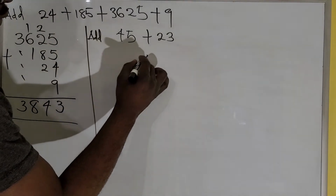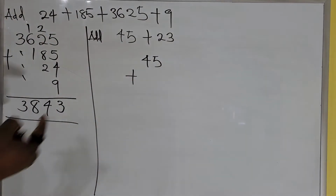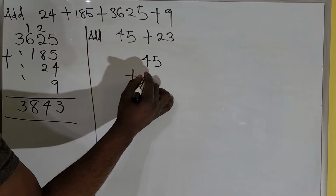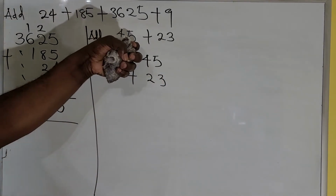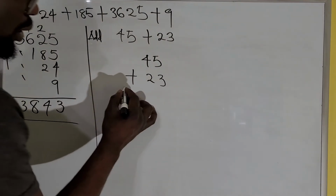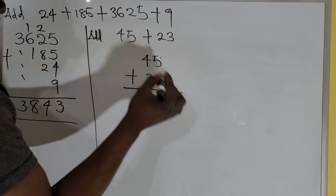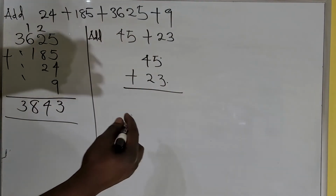So write 4 and 5, plus, which is the largest number, and then you have 2 and 3. So we're going to write 2 and 3. Because these two numbers are just 1s and 10s, they can become like this. So draw a line, add this and this together. If you choose to use the line method for this 5 and 3, you can do that.